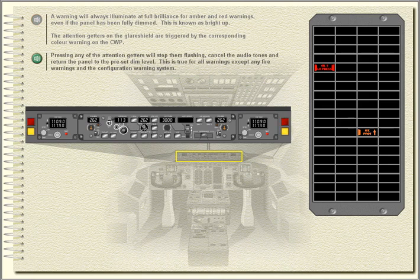Pressing any of the attention getters will stop them flashing, cancel the audio tones, and return the panel to the preset dim level. This is true for all warnings except any fire warnings and the configuration warning system.